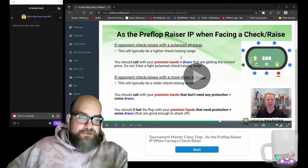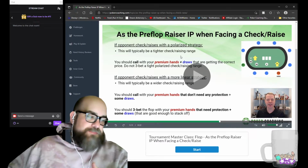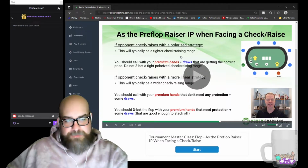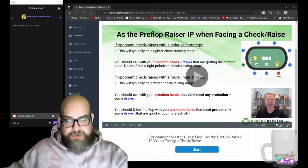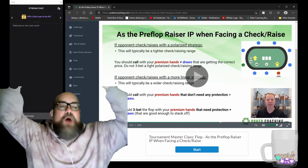So premium hands that don't need any protection, you're calling with. Top set, straights, top two pairs and better. Things like that don't need much protection, because if somebody outdraws you when they only have 30% to do so, that's going to happen. But you'll figure out that it happened and you'll give up the hand. But you don't want to scare off somebody who's check-raising top pair when you have middle set. Why pile the money in?